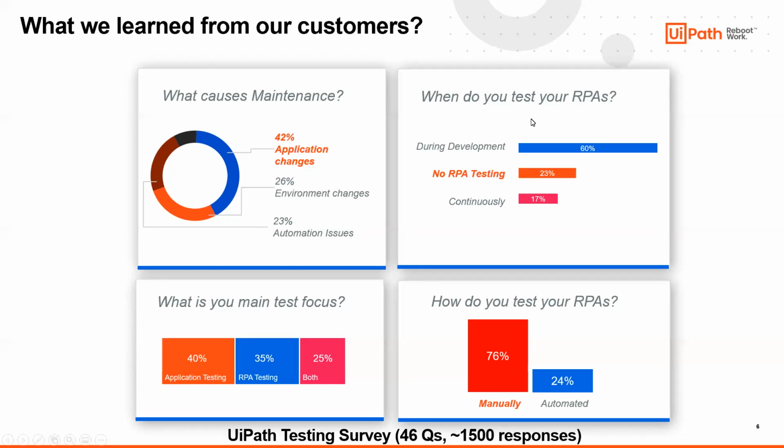And we also asked another important question: when do you actually test your automation, the RPA workflows? 60% of them said during development, right? And this actually is not testing. This is basically debugging that you're doing. So you're making sure that whatever workflow you've developed is actually working fine. This doesn't actually qualify as proper testing to be reported with any quality assurance, right?